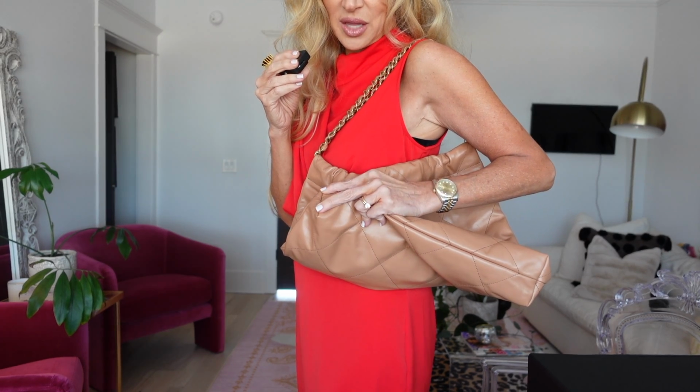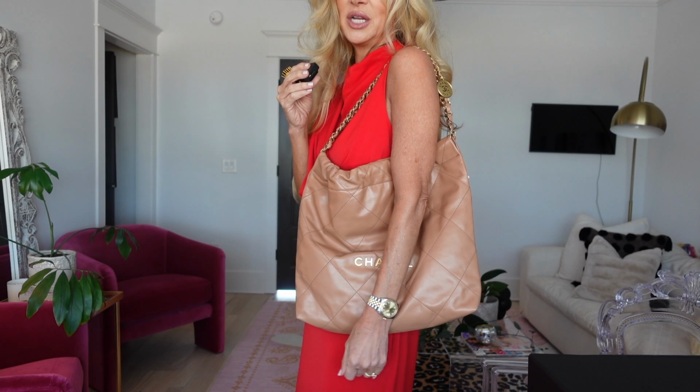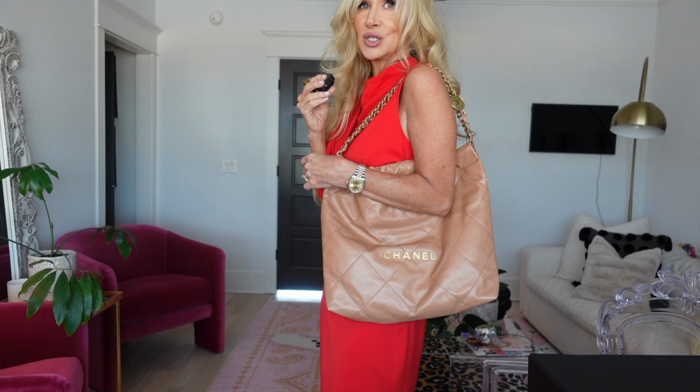But to me, that's a tote. You guys know I used to sew handbags, so I can tell what they've done, what they've put into this. And I think it's pretty nice. And we know Chanel handbags are expensive, so I don't think anyone expects it to cost what it costs. You know what I mean? Thank you for sharing this moment with me.